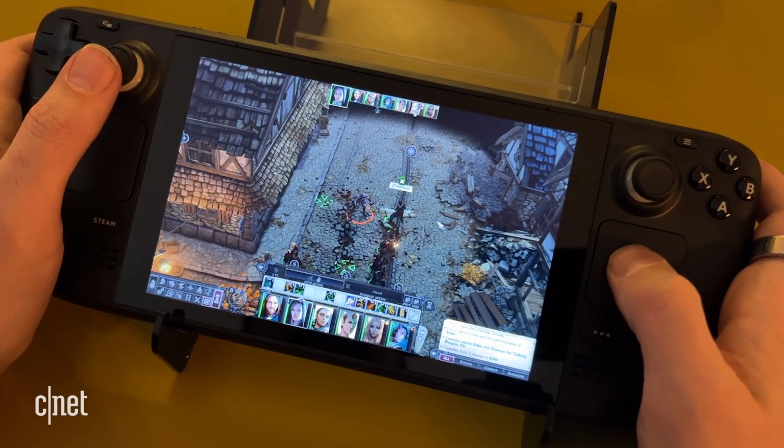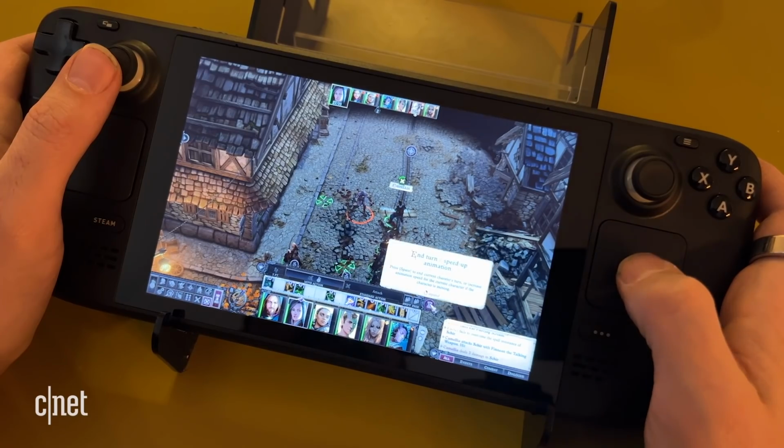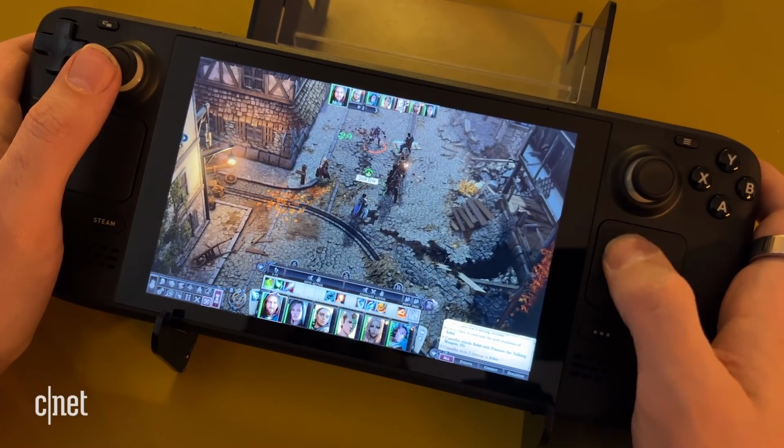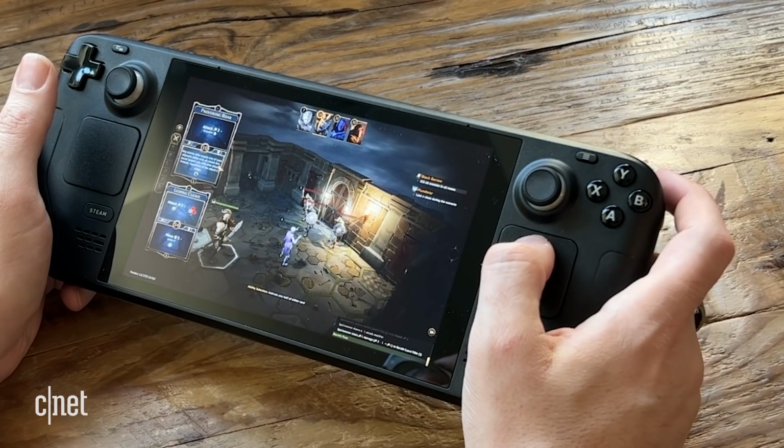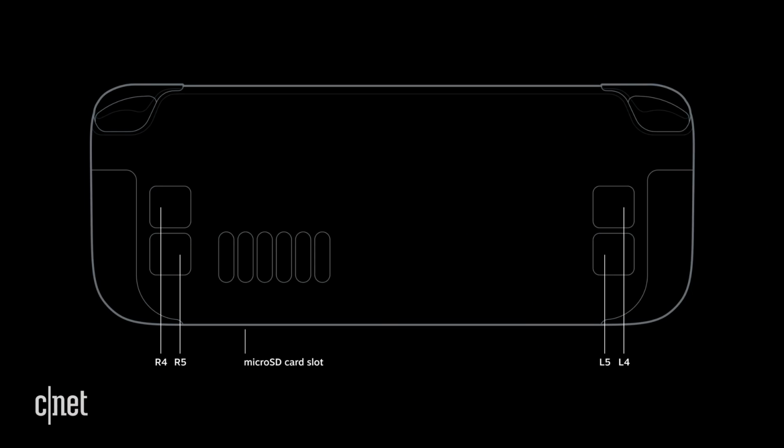The text on the screen is still going to be small. You're thinking of a game that's really intended for a 15 or 17-inch screen. I did the same thing for Gloomhaven, which is the PC game adaptation of the gigantic tabletop board game. Again, keyboard and mouse game, also worked really well on the Steam Deck. I was pleasantly surprised by that.